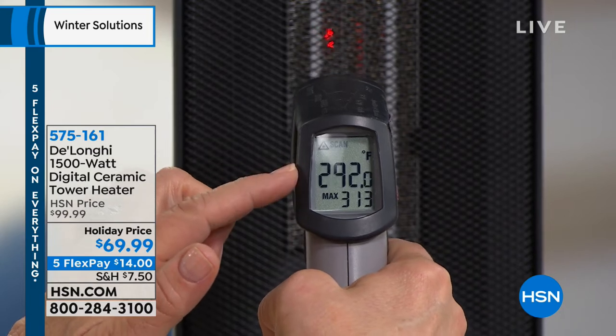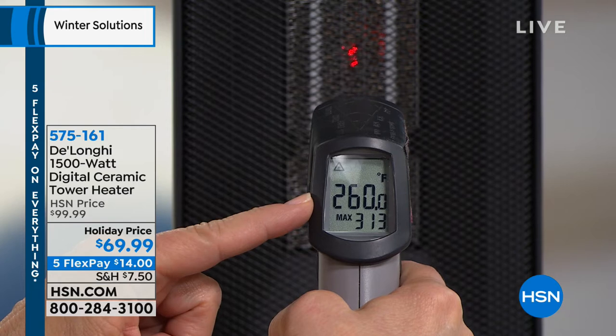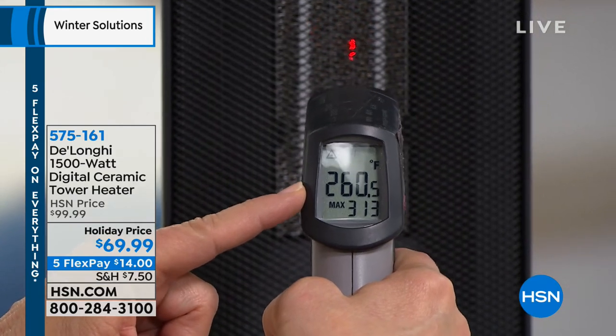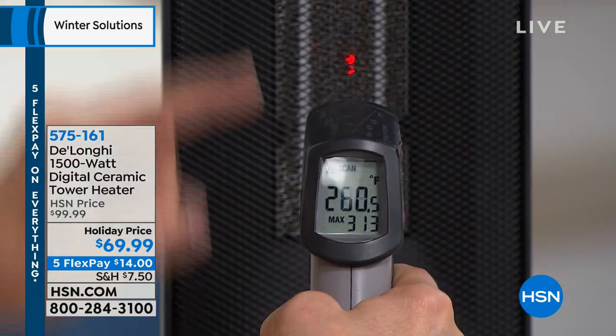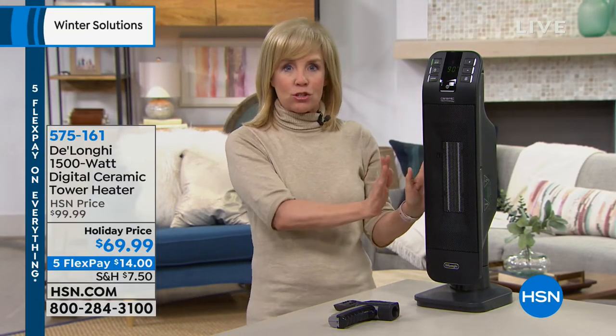As you can see the power right here, it's reading. This is a thermometer gun, so I'm just reading what's coming out. It's reading 280 up to 300 degrees, but it's still cool to the touch. So it has all of those safety features built in.